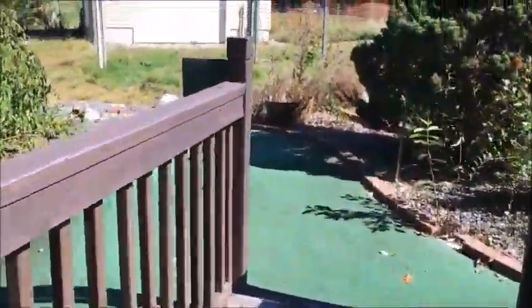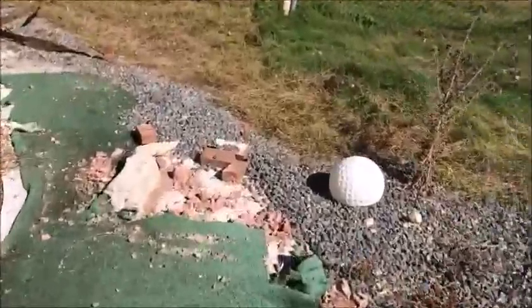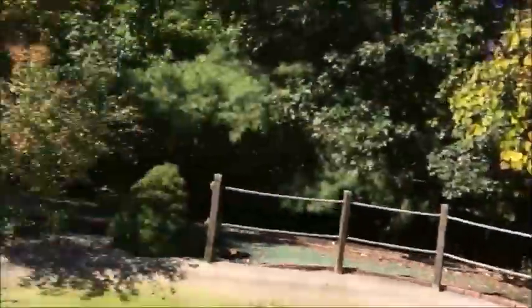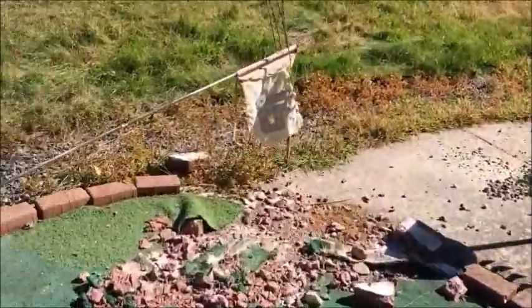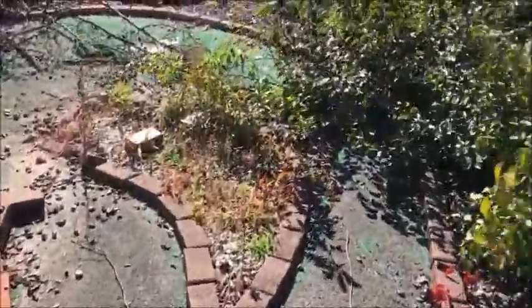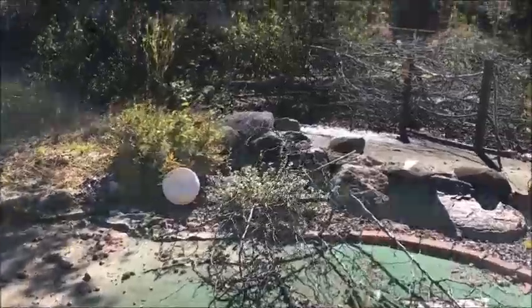A little bridge, let's go over it. No more water flowing under this bridge. Hole number 10. Giant golf ball, that's really one of the podiums. Yeah, okay. That's a mess. I don't know if they're in the process of demolishing this or if vandals have done this. Or if a storm has done this, because yeah, there's a fallen tree over here.